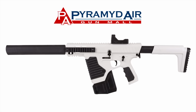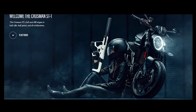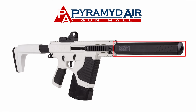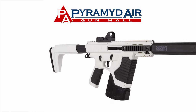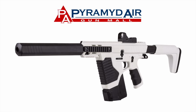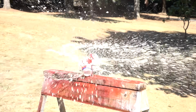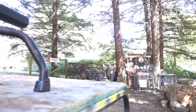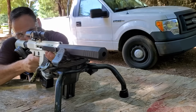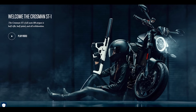Right off the bat, a couple things you may not know about it. It's not only fully automatic and the future of air power, it's also totally modular. The whole front section will come off, the buttstock will come off, so you can shoot this as a pistol. As well, it's got a ton of other awesome features, which we're going to go over real quick, because I know you guys want to get to the part where we do this. And trust me, we'll do plenty of it.